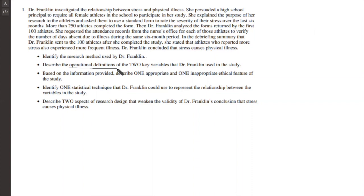Okay, so they're not asking you to define the operational definition itself, but to describe. So what are the two key variables that we have to create an operational definition for? Would it be the severity of their stress? Would that be one of them?